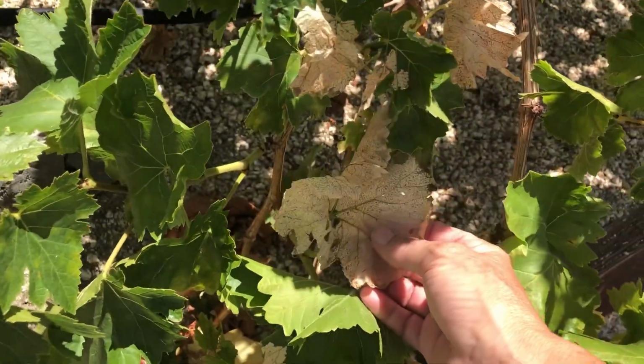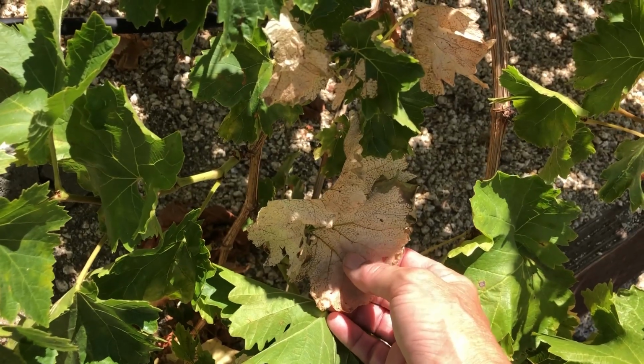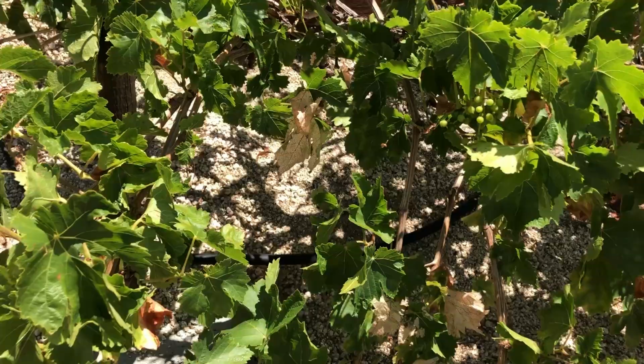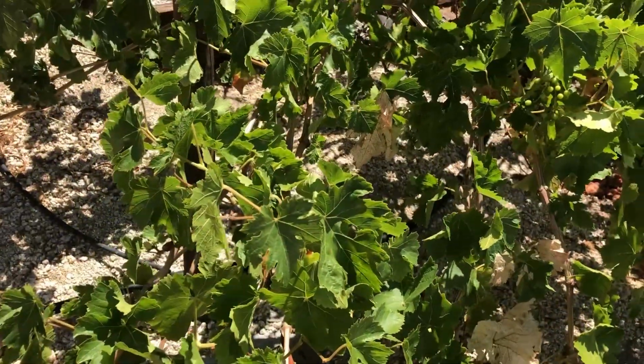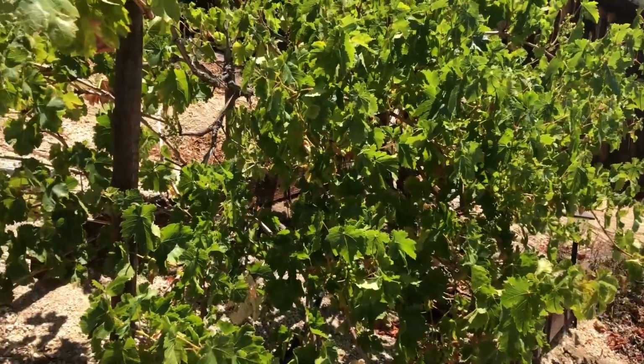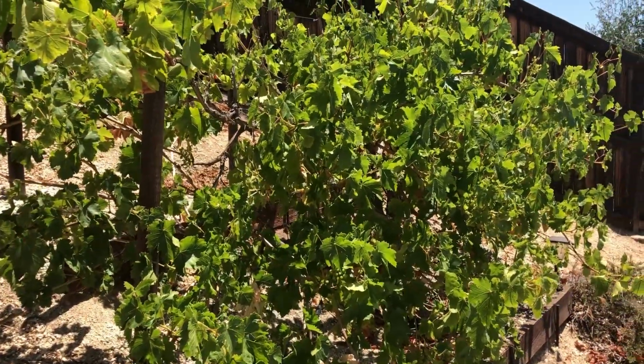You can see here they started chewing on this grapevine, so we'll get this grapevine treated as well. These guys are really aggressive, so we got to take action right away before they take out this beautiful plant as well.